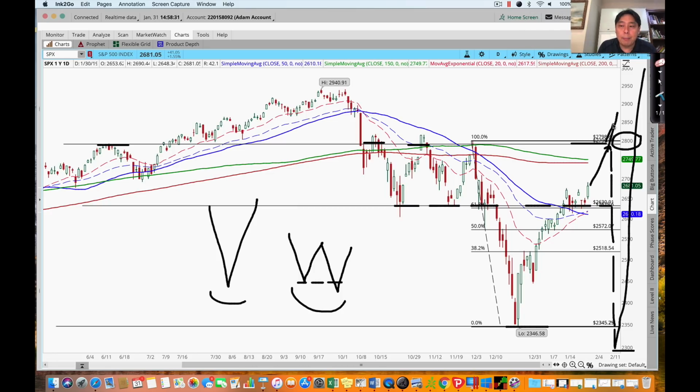But if we can break above this level, then of course the next resistance would be 2940. That is the all-time high, right? So that is really important. Again, the market could always go there and do what we call a forced double top and then come all the way down as well. So as a trader, these are all levels of resistance we are watching. If it breaks, then we stay in. If it reverses, we take profits, we go short, right? So that's how we do it as traders or as investors.